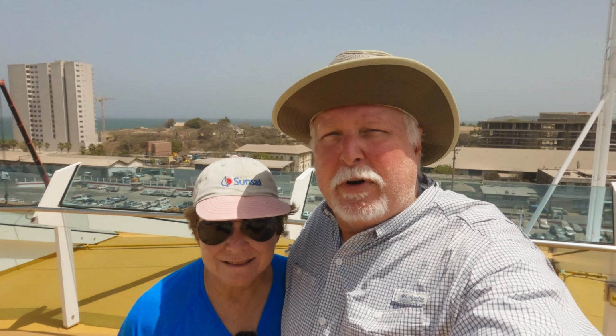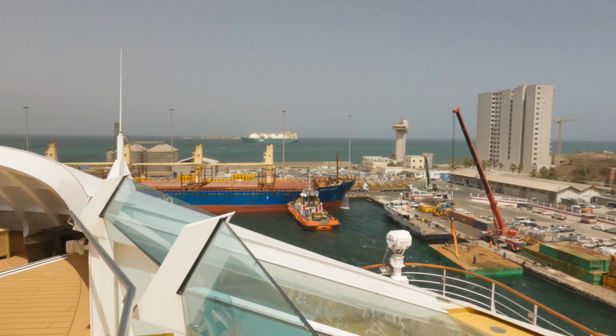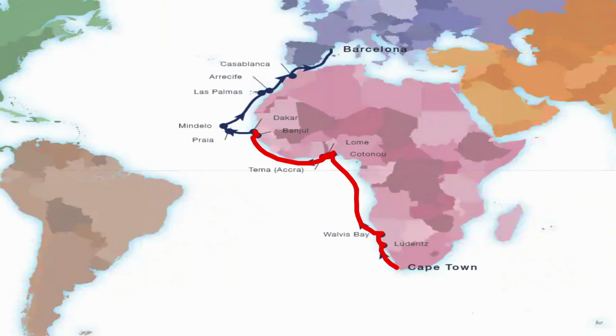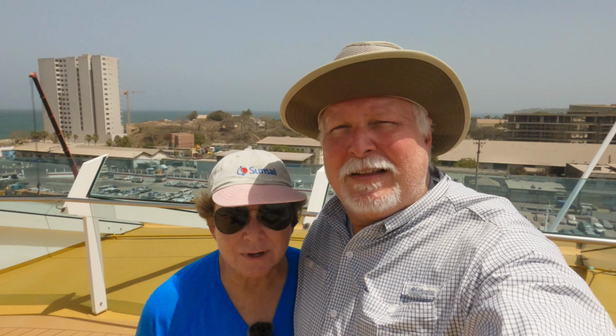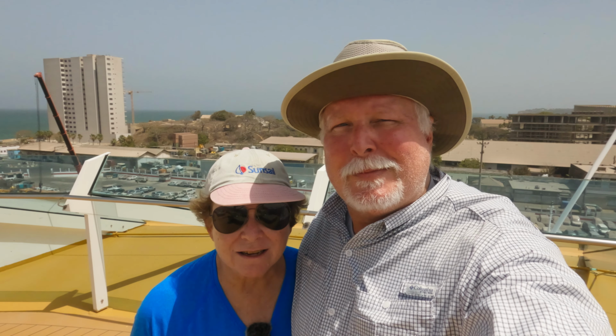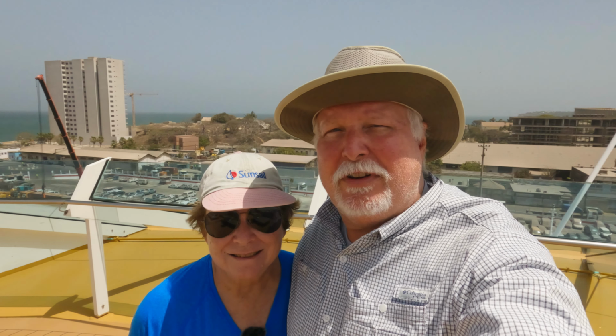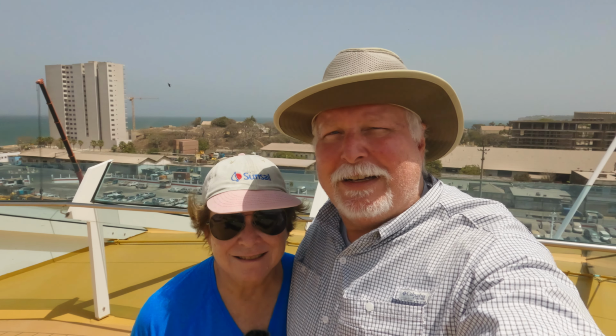Today we're in the working port of Dakar in Senegal. We're going to take you on a voyage up the northwest coast of Africa, starting from Dakar and heading off towards the Cape Verde Islands, where we make two stops. After Cape Verde Islands, we're going to make two stops in the Canary Islands, which are part of Spain. Then we'll finish up with a visit to Casablanca, Morocco, and then finally, Barcelona, Spain. So join us as we discover interesting ports in Northwest Africa.